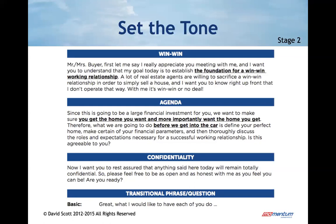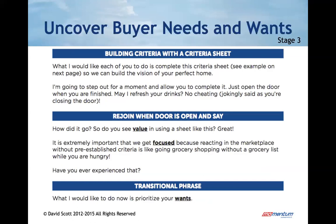What I would like to have each of you do is fill out this home criteria sheet. So we're going to give them a criteria sheet. There's a sample in the booklet here. You could customize your own. If there's 2 buyers there, give them each one. I'm going to step out for a moment, and I'm going to give you some time to complete it. Just open the door when you're done, and I'll come back. Did you want some more water? Did you want some more coffee? Okay, great. No cheating. Just kind of make some kind of joke on the way out.